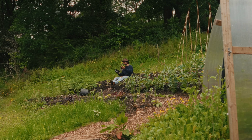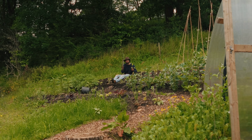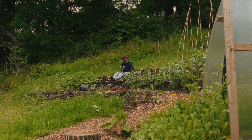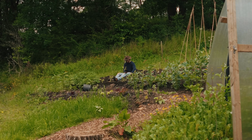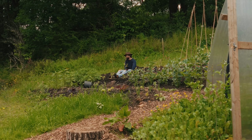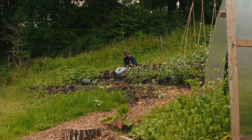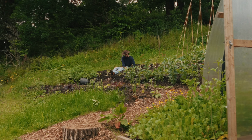Maybe that's too many crookneck squash. Maybe I'm going to be overrun in a few months' time with crookneck squash. I'm going to have to come up with some recipes with them. But, you know, I can always give them away to friends and family and people that are in need. There will never be food wasted.